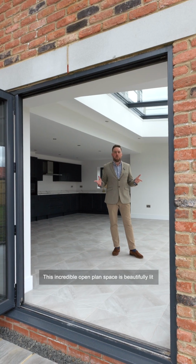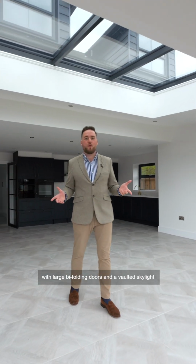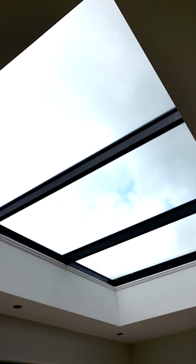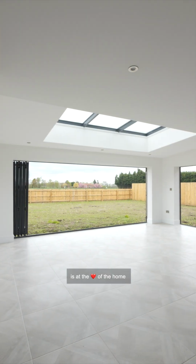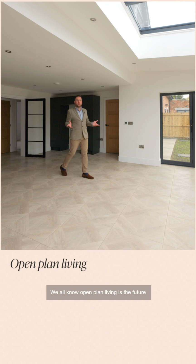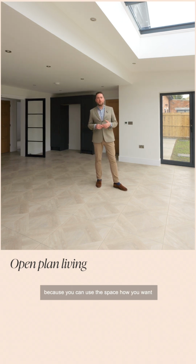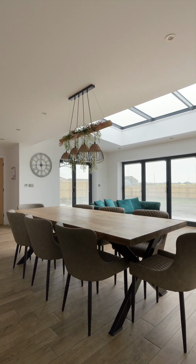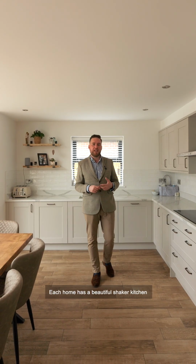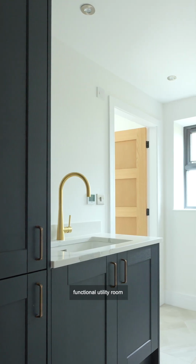This incredible open plan space is beautifully lit with large bifolding doors and a vaulted skylight. These homes are where an indoor-outdoor connection is at the heart of the home. We all know open plan living is the future because you can use the space how you want. Just like this, every detail has been considered. Each home has a beautiful shaker kitchen with double ovens, solid worktops and a functional utility room.